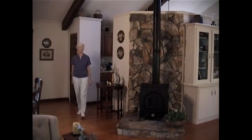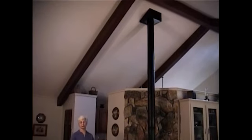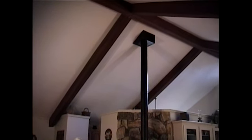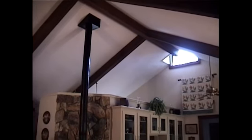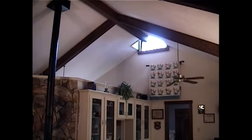Here in our great room, these 14-foot high ceilings help to keep the heat up and away from the living space. As heat rises, it can go out that window, which opens at the top. The rising heat also pulls cooler air in from the lower windows.